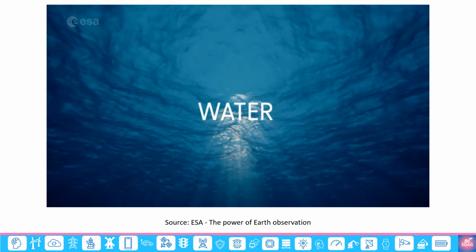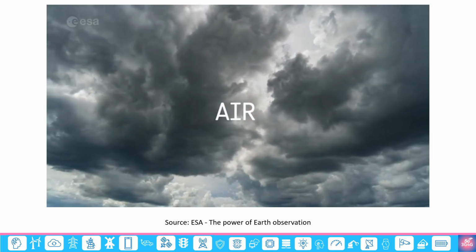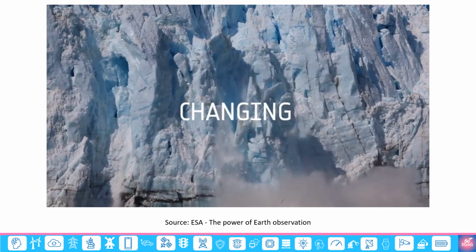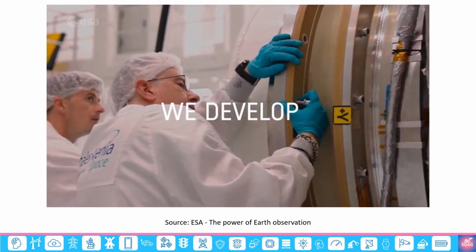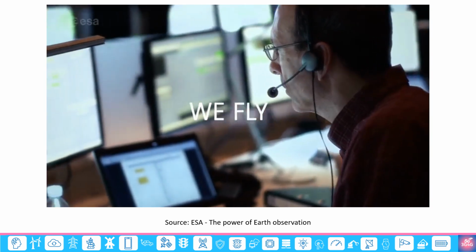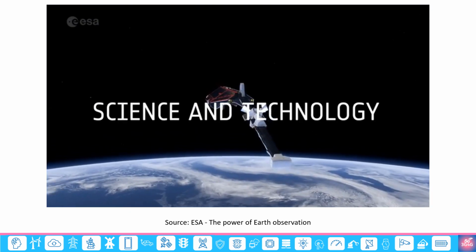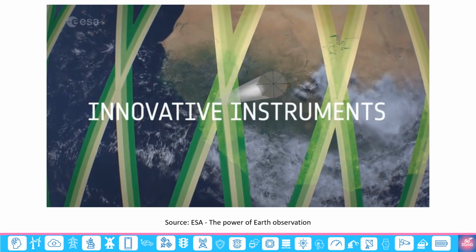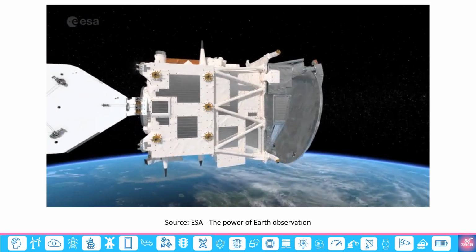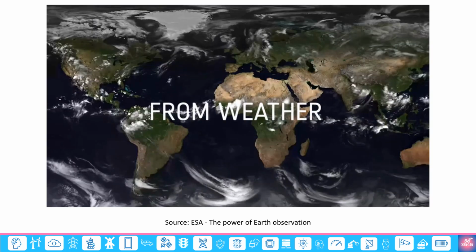This data is valuable for a wide variety of applications, including scientific research, environmental monitoring, disaster management, agriculture, urban planning, and more. Earth observation satellites monitor changes in the environment over time. This includes tracking deforestation, urban expansion, changes in land use, and alterations in natural habitats. Such information is crucial for conservation efforts and sustainable resource management.